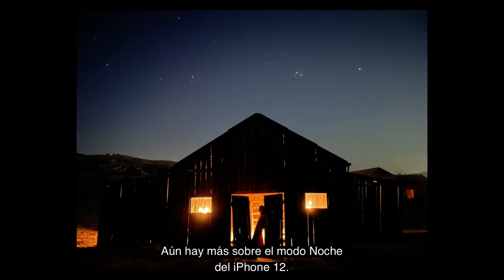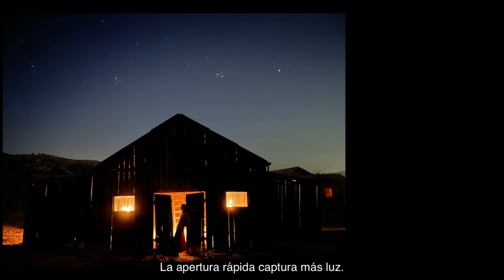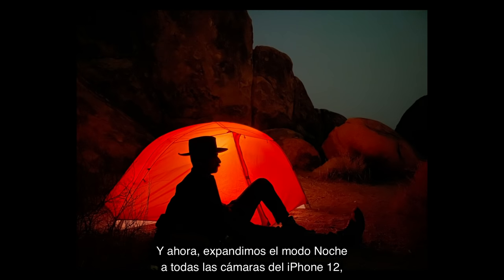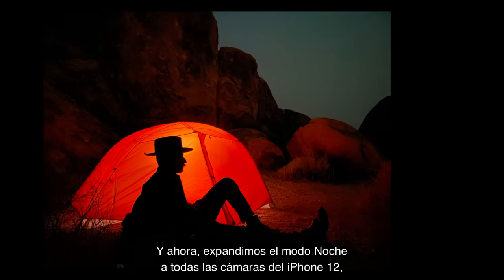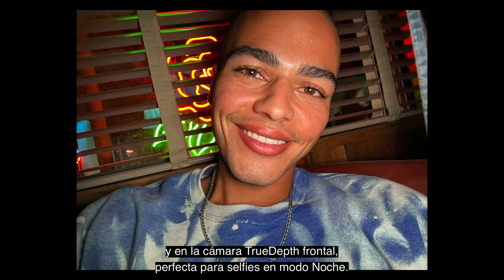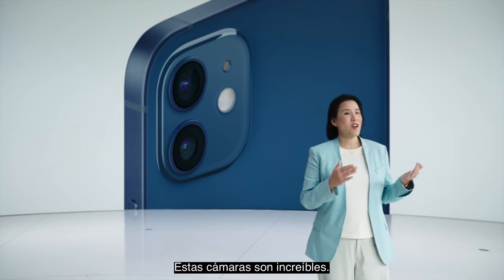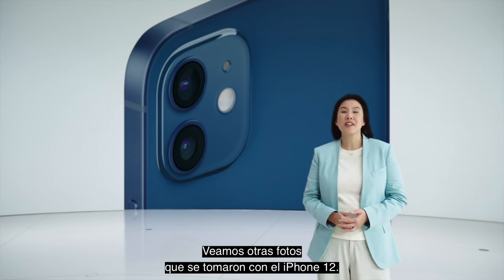Night mode on iPhone 12 gets even better. The faster aperture captures more light. And now we are expanding Night mode to all cameras of iPhone 12. For the first time on the ultra wide and front TrueDepth camera, which is perfect for Night mode selfies. This is without a flash. These cameras are incredible. Let's take a look at other photos shot on iPhone 12.